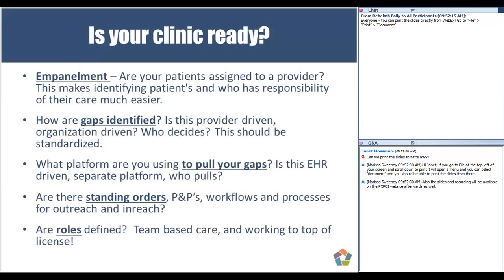I know a lot of EHRs have a platform that they use to pull data from their EHR that can produce some of these lists, these gap lists for these people that are due for certain things, whether it's those that need an A1C or that have hypertension, or those that need to come in for a wellness check, or for our kids if their immunizations are up to date. I mean, so there's ways we can pull this information from our EHR.